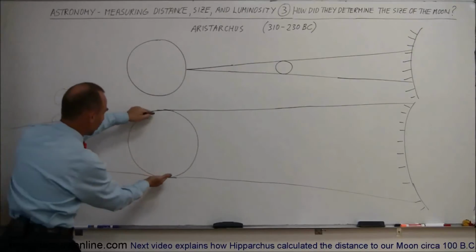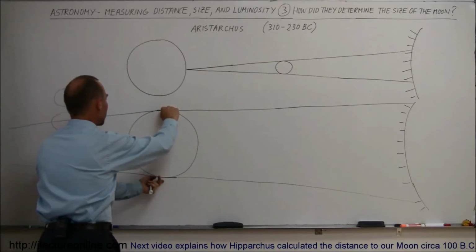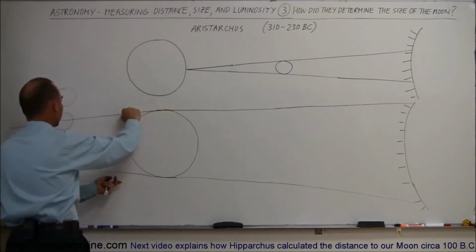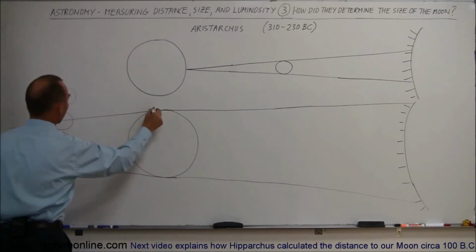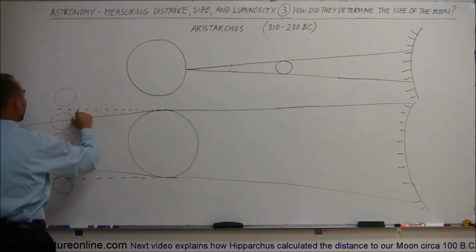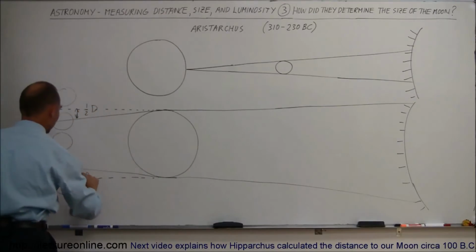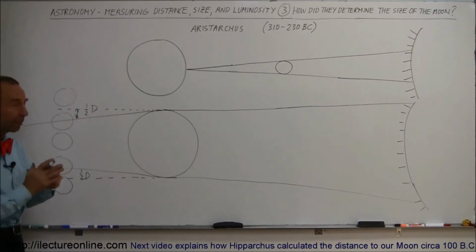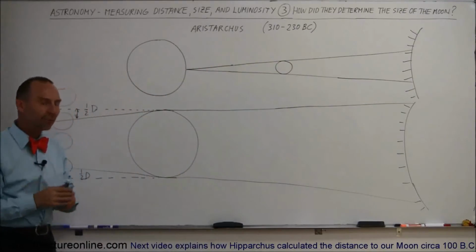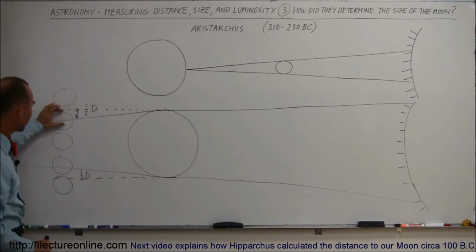And so they assumed that the earth's shadow tapered in the very same way, in such a way that the diameter of the earth right here would be diminished, or at least the shadow of the earth would be diminished, by 1 moon diameter by the time it reached the position of the moon. So what he assumed then was that this right here was a half a diameter of the moon, and this was 1/2 diameter of the moon, so together forming a full diameter of the moon, which is the amount of taper the moon shadow has by the time it reaches the earth. And then what they would do is they would watch and measure how long it would take for the moon to completely disappear into the shadow of the earth.